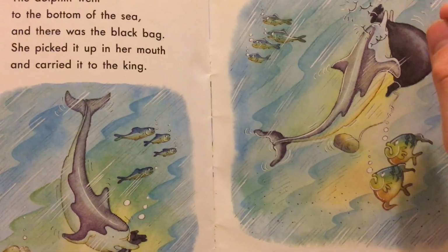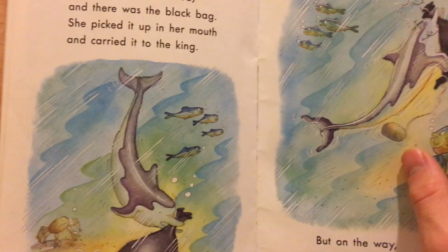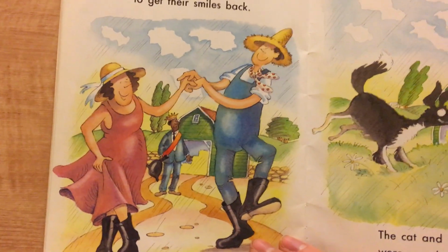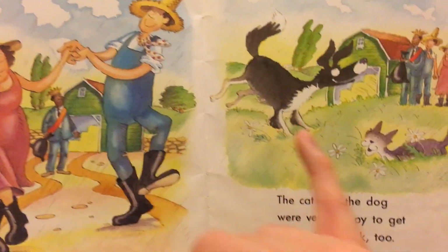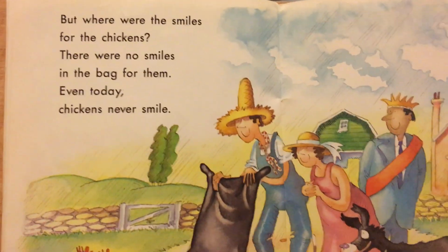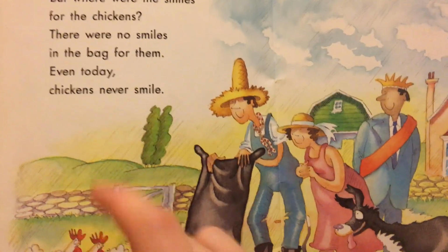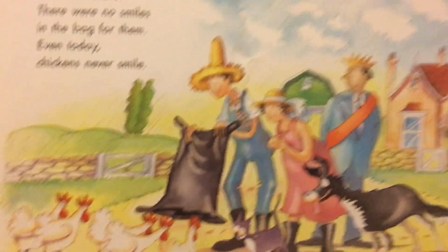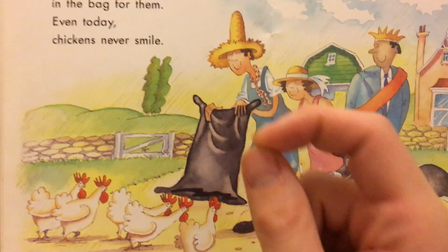But 5 smiles fall out of the bag and land on the dolphin. And what it turns out is that the dolphin was able to get everyone's smiles, the farmer, his wife, the dog, and the cat, but he wasn't able to get the chickens' smiles. Where were the smiles for the chickens? There were no smiles in the bag for them. Even today, chickens never smile. So, boom, just became a Just So story at the end as a punchline.